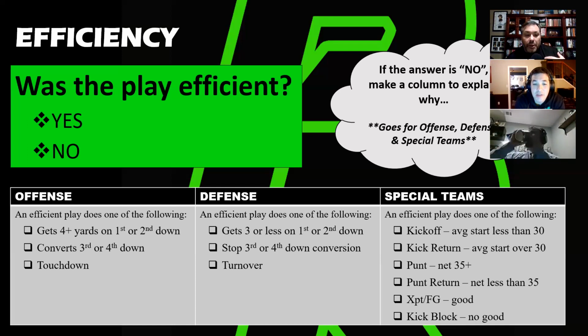Okay. So remember, we got 10 of these, by the way. We're going to talk plenty about smart football and how to hold your kids accountable. I'm not trying to take away from playing to a standard or anything like that. This is just talking about efficiency. You need to know what plays are working and what is not.